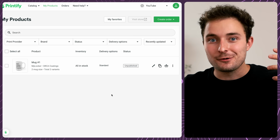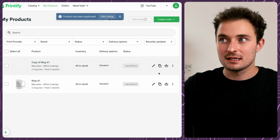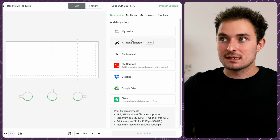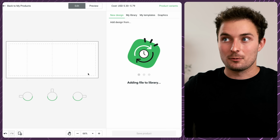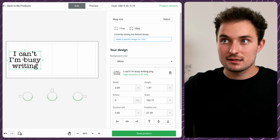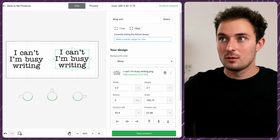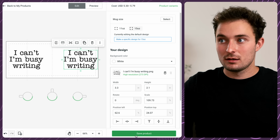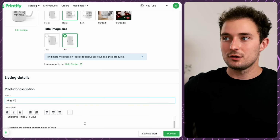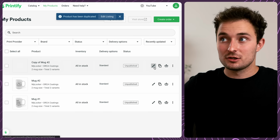And now I can show you how easy this is to make copies. So all we're gonna do is click this copy listing button. We'll click the edit paintbrush and we can delete our old design and I can upload our second one. Right here, I can just scale it down to a good size. Maybe we'll do something like that. Copy it, move it over, hit save. I can call this mug number 2 and I can hit save. And you can see how fast this is to make a bunch of copy listings.